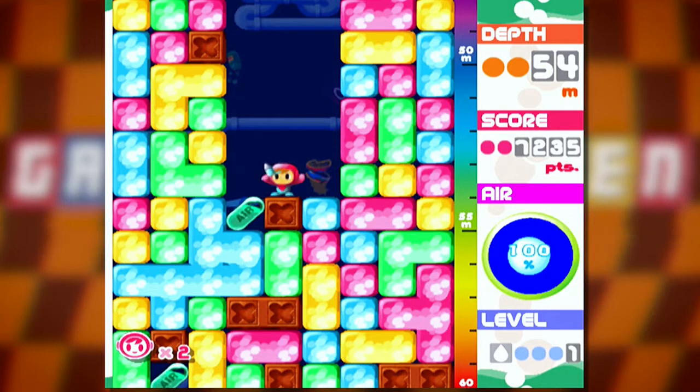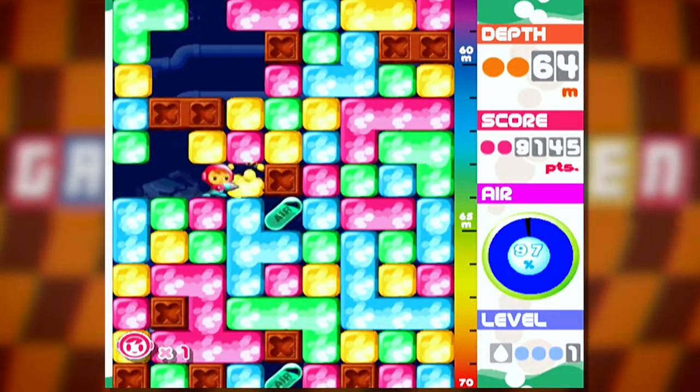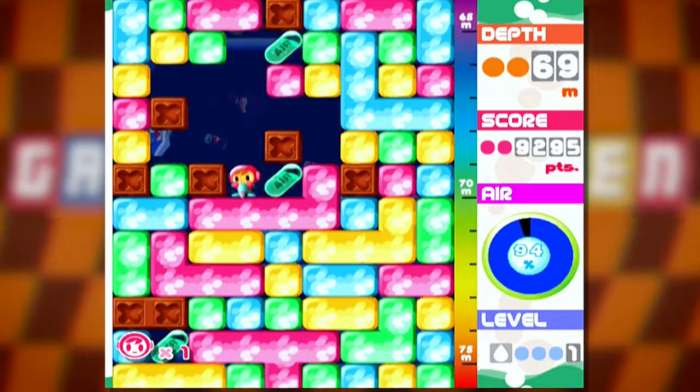It's Mr. Driller, so some people don't like it and find it too simplistic, but I absolutely love it, and I think on Dreamcast now this will be my favourite version of the game.